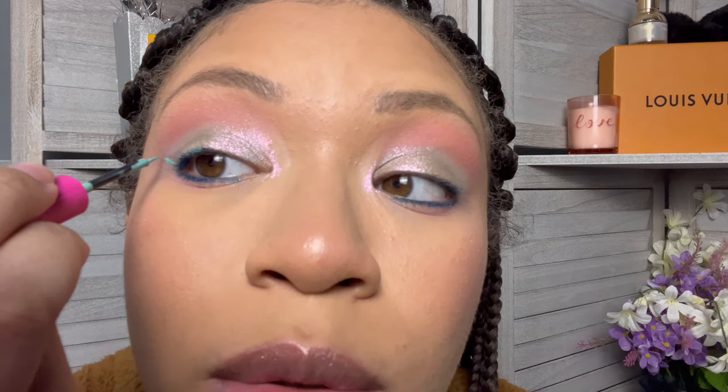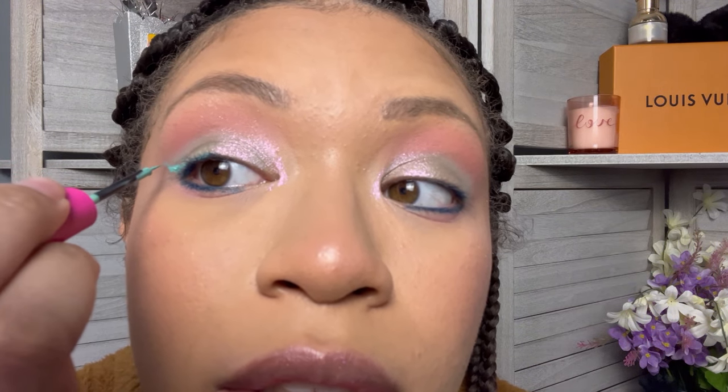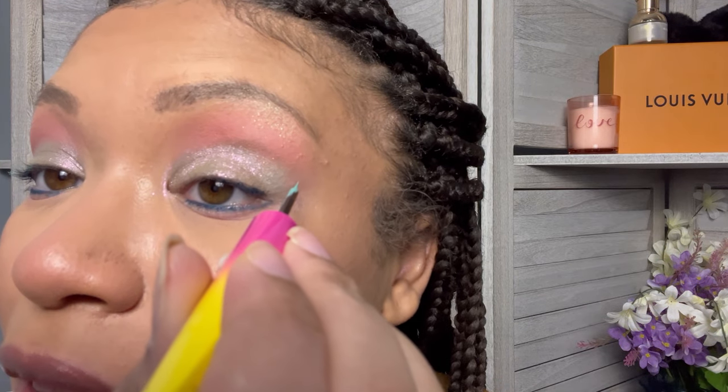I'm not gonna lie. Ooh, yeah, I prefer a felt tip because this is a little difficult. I'm not gonna do too much with this because I don't wanna jack up the look with the eyeliner. So I'm not gonna do the most. Are they sisters? Absolutely not. They're more like cousins, okay? And we're just gonna have to be okay with that.